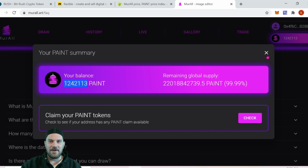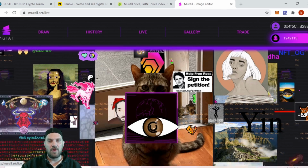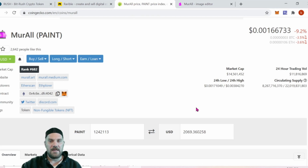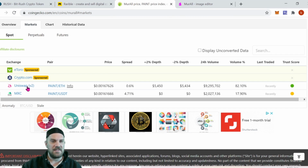And if you guys are interested and you have some, then you're definitely eligible to add some of your artwork to the live MurAll. And if you want to add some artwork to the live MurAll and you weren't eligible for that airdrop, you can pick them up over here. Let's come down to markets. So anytime you want to find out where they're sold, you just click on markets, and we can see the two pairs here are Paint and ETH on Uniswap and Paint and USDT on MXC exchange.